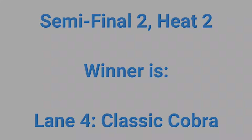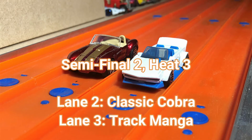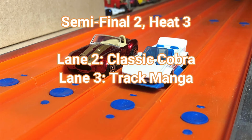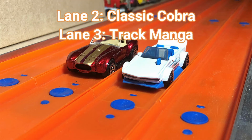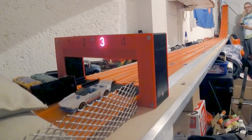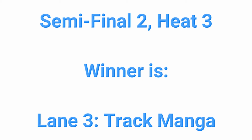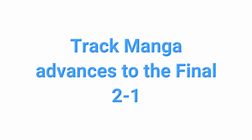Heat number 3, we go to middle lanes. Lane number 2 rather is the classic Cobra, lane 3 the Track Manga. Convertible against convertible. And proceeding to the final will be the Track Manga, winning this semi-final as it does with a 2-1 victory. Just confirm that.